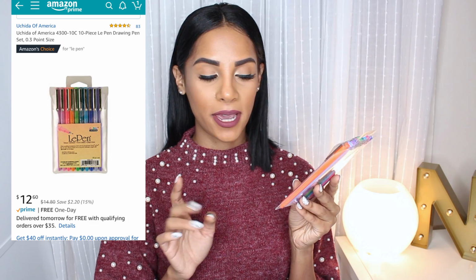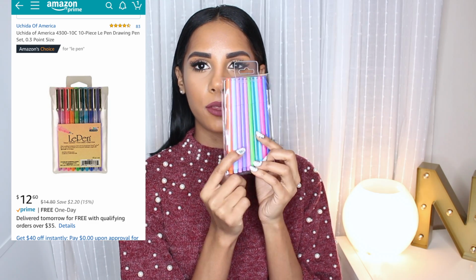I've been obsessed with these pens. It's called Le Pen. It's from Japan, and it has 10 different pens, which are all pretty colorful.